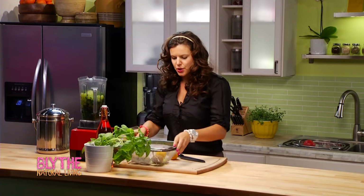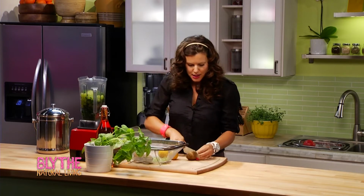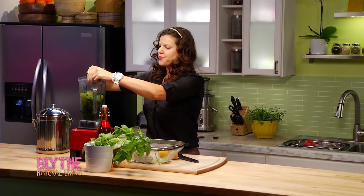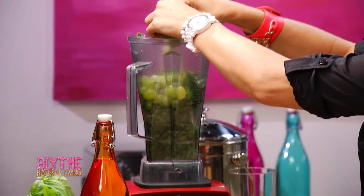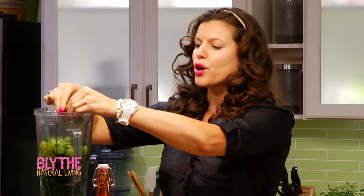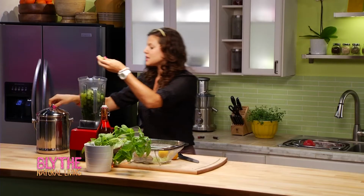Then we're going to cut kiwi, and this is what I like to do with kiwi. I like to cut it and then squeeze it out. It's really easy. Kiwi is so high in vitamins, and those seeds are high in protein, and all of this stuff has a lot of enzymes in it. Enzymes are the catalyst for every single organ action and function of your body. So it's awesome to get a lot of enzymes in your diet. It makes a huge difference.